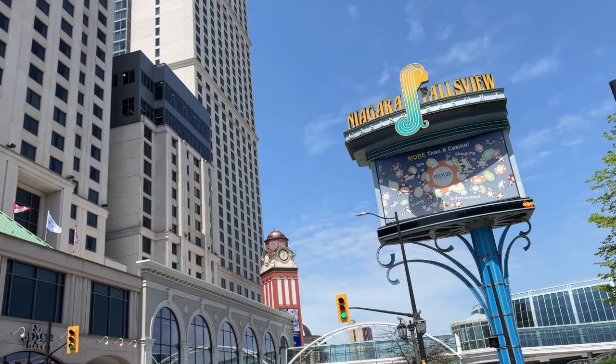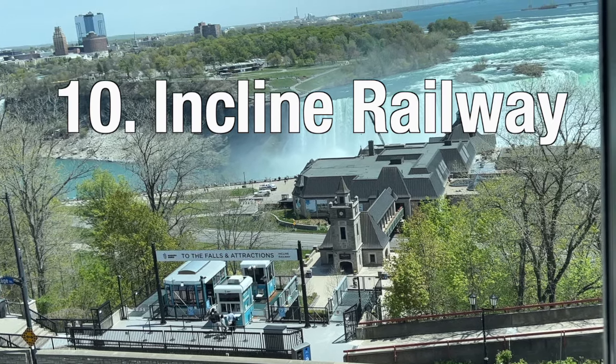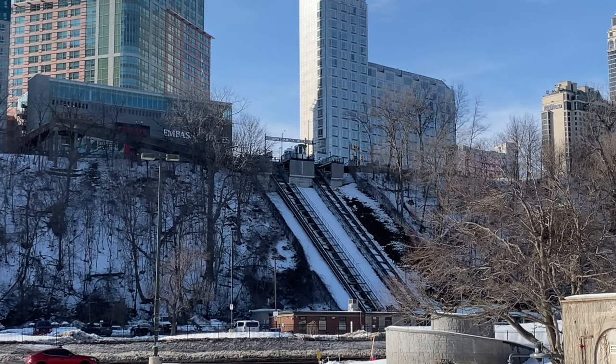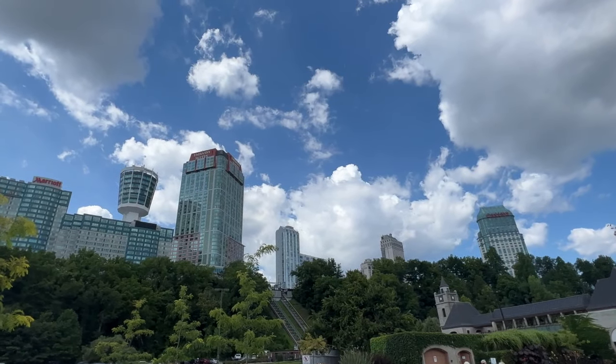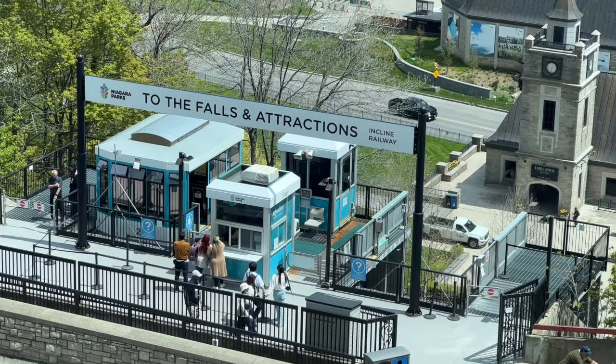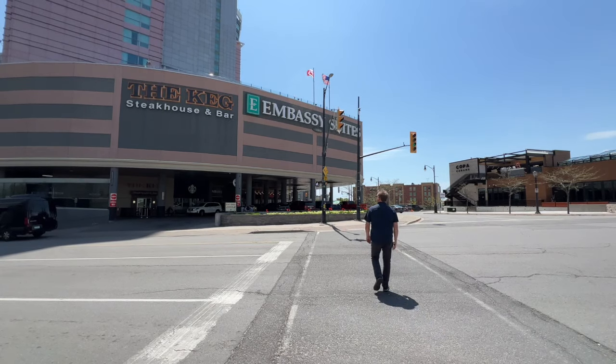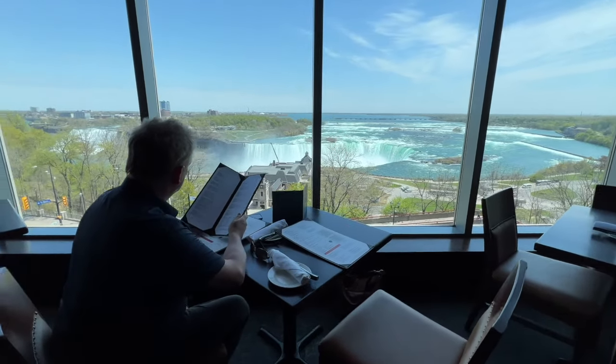It's easy to get to. Right across from the Table Rock Center is the Falls Incline Railway. This will take you up there. It only costs a couple bucks or something each way. So rather than taking the long WeGo bus or walking up, you can just jump on the funicular and get up there as quick as you can, because this is the perfect place to enjoy dinner and nightlife.